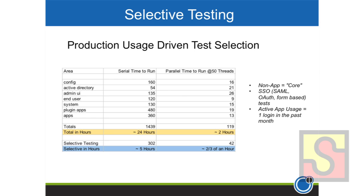As this was happening, we got smart about what kind of tests we were running. So I developed some code that would basically look at production usage, and then based on what people were doing in production, we would selectively choose the kinds of tests that we would run. And so we were able to reduce our runtime significantly to about 40 minutes.